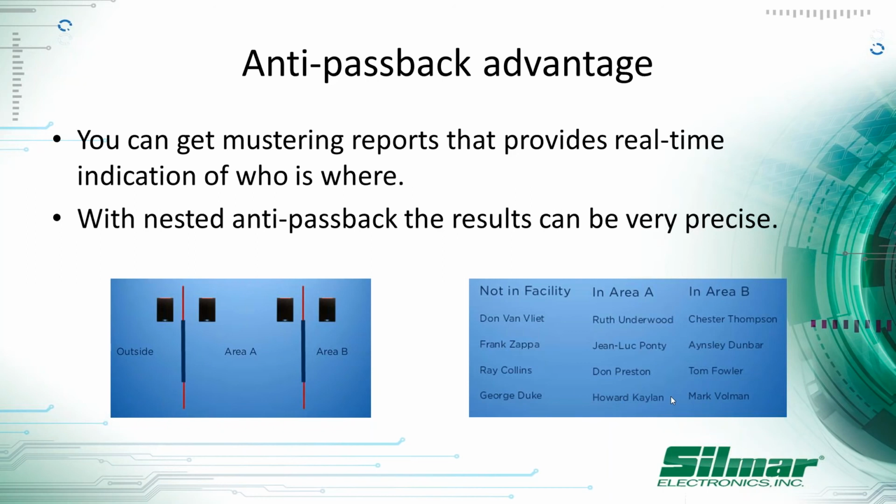Okay, it's what's called a mustering report. In area A, you'll notice that area A was Ruth, Jean, Don, and so on and so forth. And area B, the same thing. So it's pretty much a report, or what's called a mustering report, and that allows you to see who was where at what time. In case of an emergency or in case of an accident, I'm able to tell you exactly where the person was, in that area, and for how long.